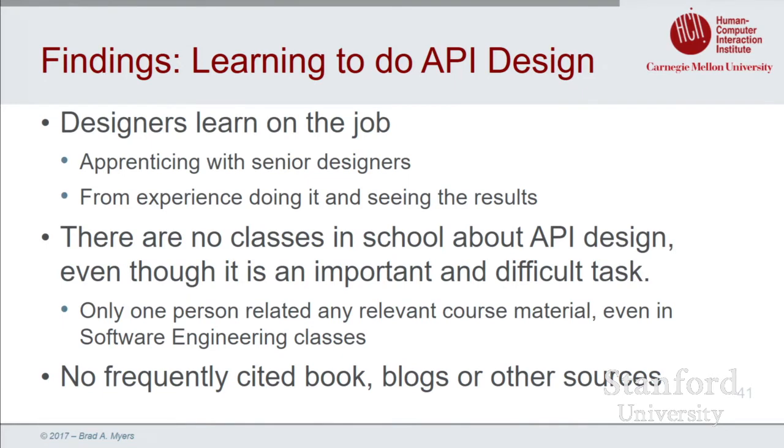And interestingly, we asked people how did they learn to do API design, and virtually nobody had any training in this at all. That nothing that anybody learned at university, even the ones who had PhDs in software engineering, nothing they learned was relevant to the task of API design. That was a little discouraging.